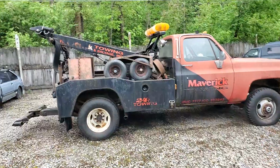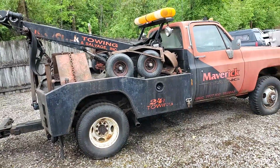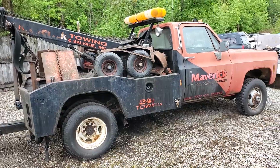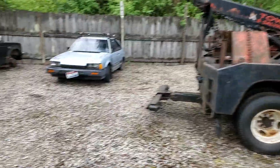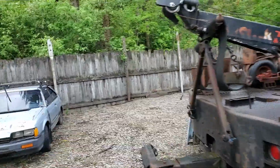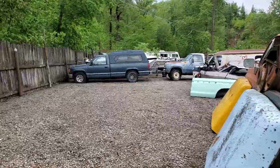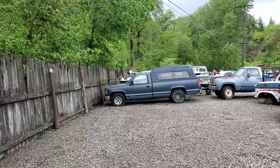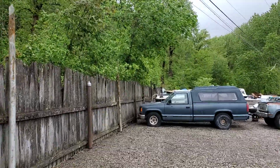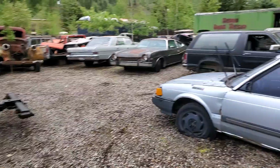Little square body here. This thing is pretty cool. Four-wheel drive, dually, with headers. I mean, the guy was into power. Any of these vehicles can probably get running real quick and just run. They run. A lot of them just start right out. I also have a couple of boats over there. They were the owners' family boats. A lot of it, again, just parked and sat.